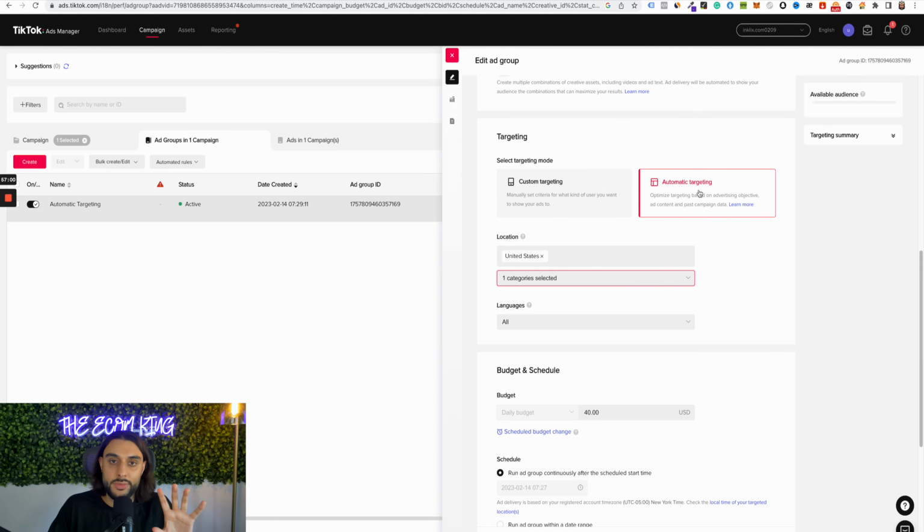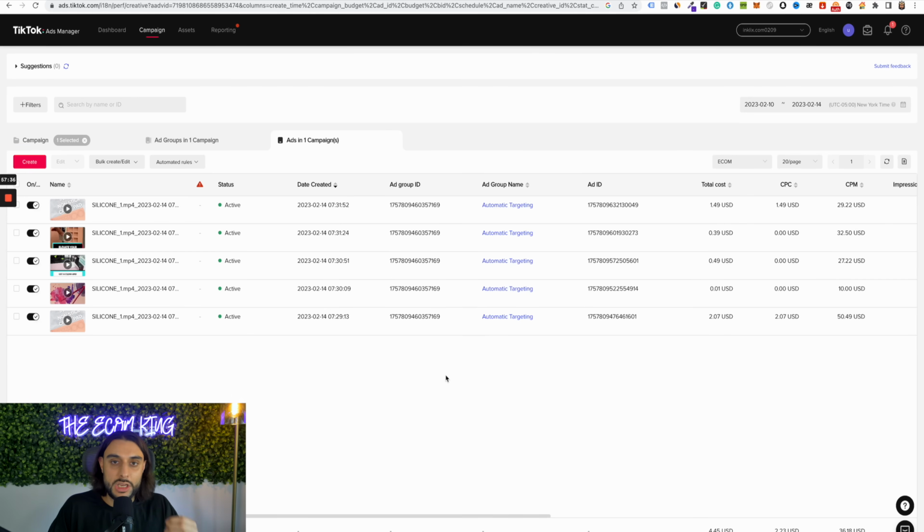So basically, from the first campaign he ran, TikTok has now gathered loads of data and he's using that data as the automatic targeting to see if that works out. So he's used automatic targeting instead of picking interests and leaving it broad. And if we take a look at the video ads inside of the ad groups, he's gone with one style of video. So he's gone with silicon video number 1. So he thinks that's the winning creative.